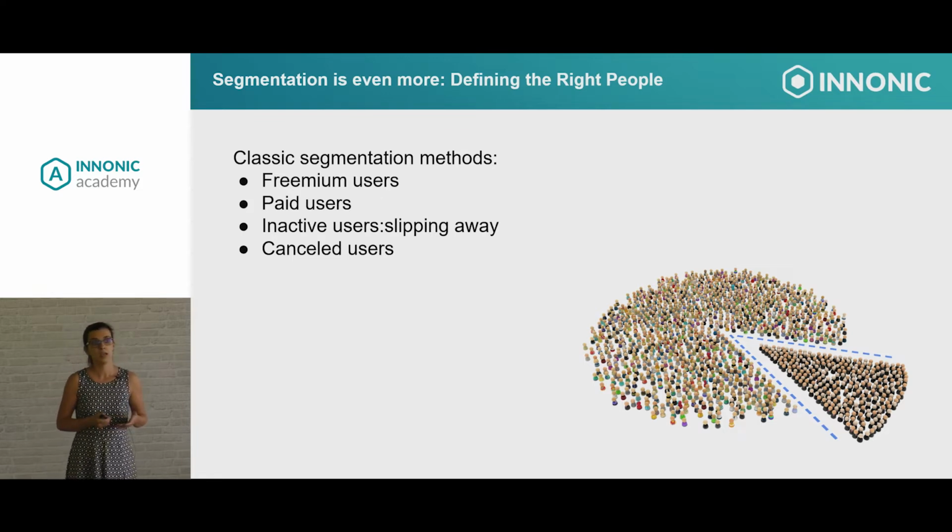Then paid users. Obviously, paid users are the most valuable users that you could imagine having. You gained their trust once they decided to sign up to your service. Regardless of whether that service had a one-time fee or is a recurring payment service, it's very important to keep them engaged. But how to do so?